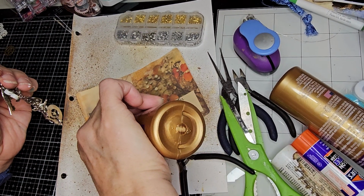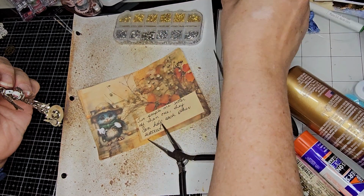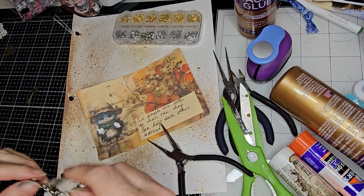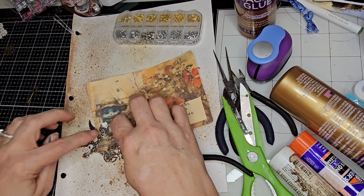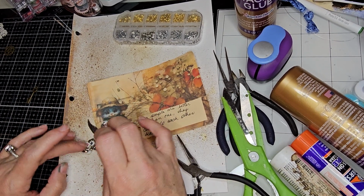Okay, so we're going to put another pile of glue on each of Effie's hands and attempt to glue this down. And I guess it doesn't matter which side goes which way.